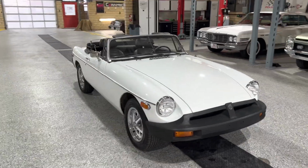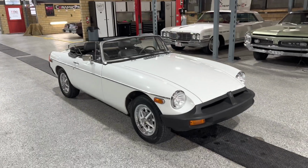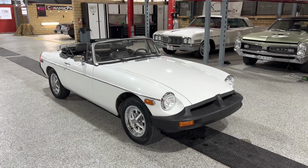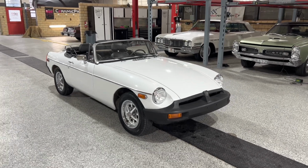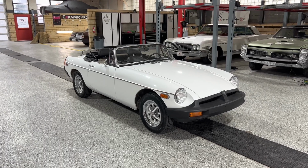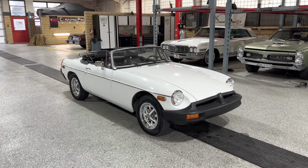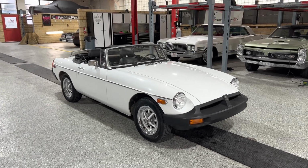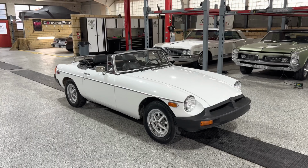And that was probably the buyer when the car was new. It was probably somebody in their 30s or 40s or whatever. But it was about $5,600 new. So they were fairly affordable, not dirt cheap by any means, but I doubt kids bought them. I wouldn't think so. I really don't know, but this is a really fun little car.